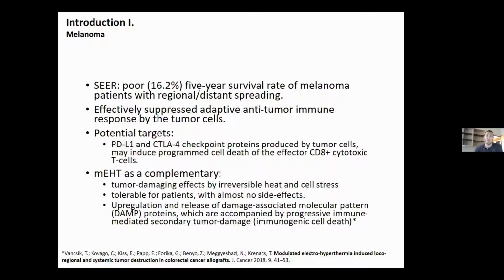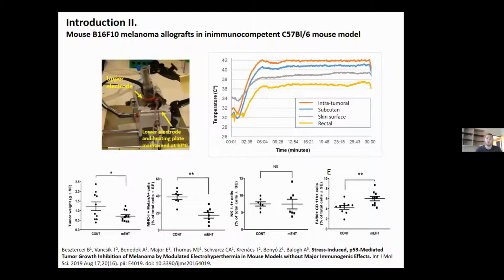I think that the medical doctors in the audience might know this much better than me: melanoma has really poor survival rates based on the CE reports. And nowadays, it's not a secret that melanoma has many immunosuppressive mechanisms, which can be inhibited by first-line therapies, such as PD-L1 inhibition or CTLA-4 inhibition. And as we know, modulated electro-hyperthermia can induce some kind of adaptive immune response in the treated tumors. But so far, we haven't tried to complement electro-hyperthermia with immunotherapy in experimental models on melanoma cell lines.